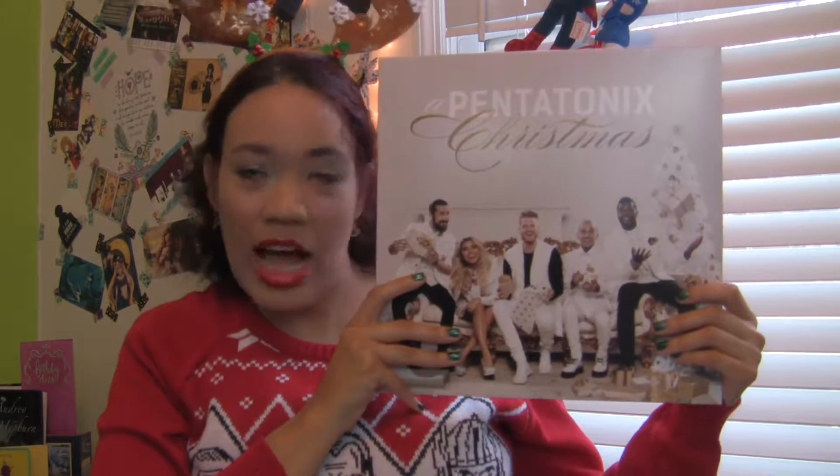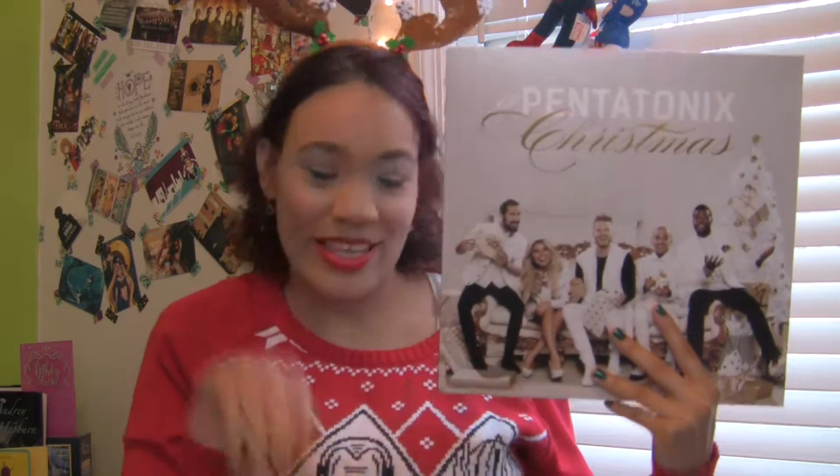Next album that I have here is A Pentatonix Christmas by the fabulous a cappella group Pentatonix. Love them, love this album. It has really cool arrangements. You should definitely check it out. But one thing that I really thought was cool about this album is that side A has a very different feel to side B of this record.